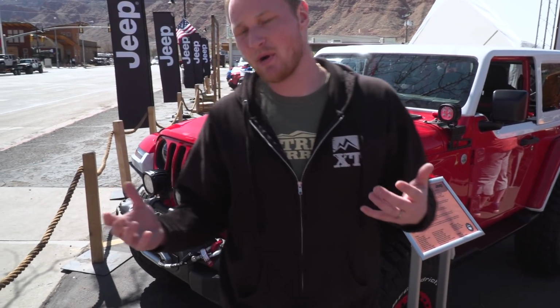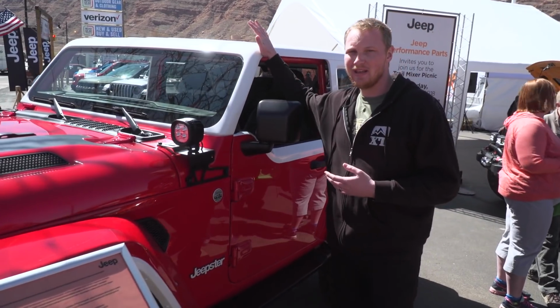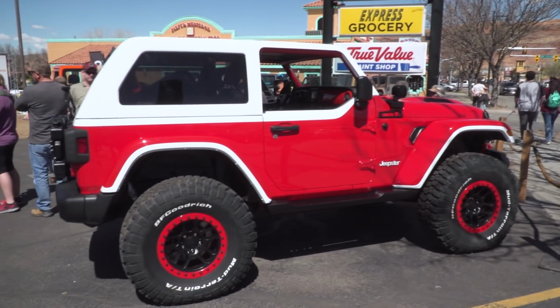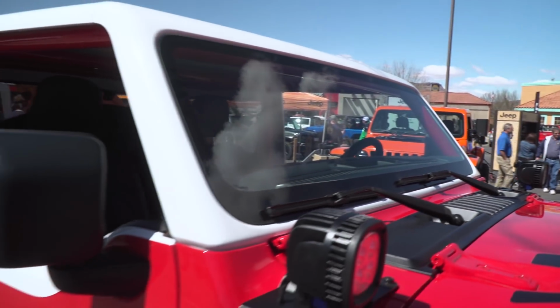This also has a lot of Mopar parts on it. You have the Mopar front bumper, the hood, the light bracket. Right here, this is one of the areas that really give this Jeep a drastically different look. This top has been chopped 2 inches, and the windshield has been raked back an additional couple of inches to really give it that low, mean bulldog styling.